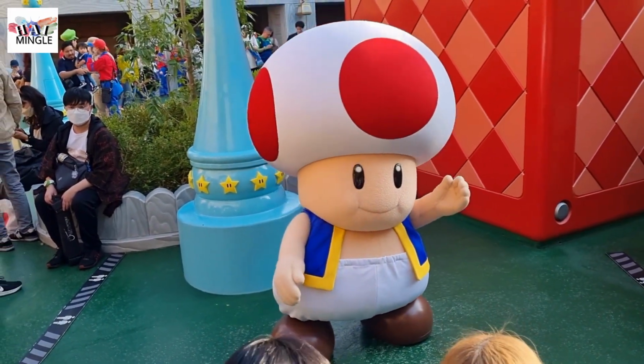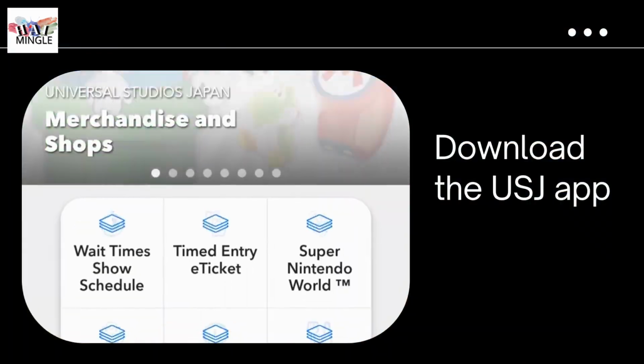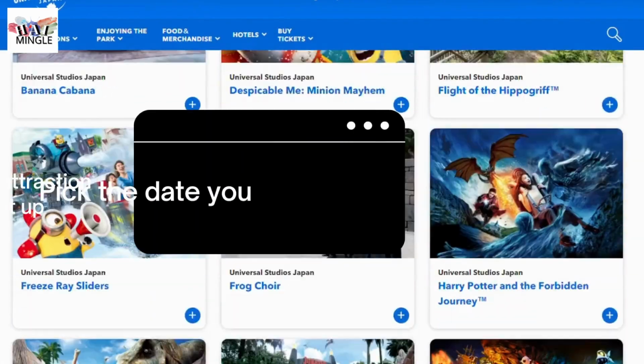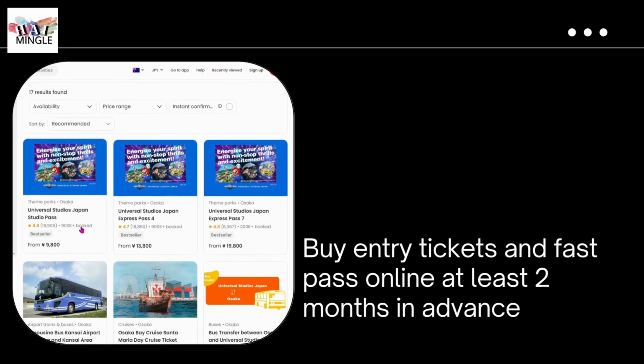Let's get started. Before you buy tickets to Universal Studios, you gotta do these 4 things. Download the USJ app. Figure out which attraction you want to hit up, pick the date you want to go, buy entry tickets and Fast Pass online at least 2 months in advance.